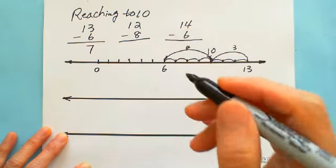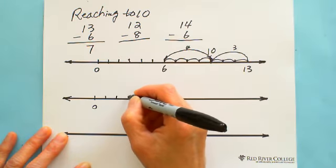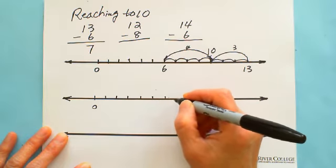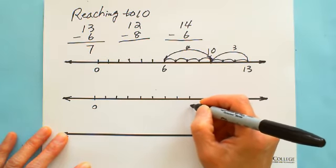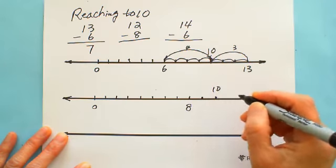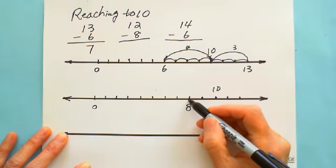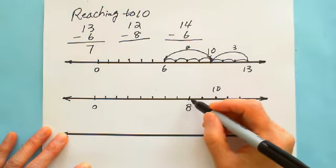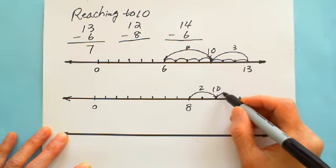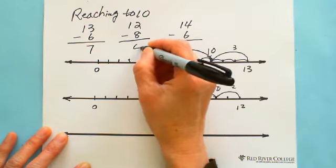So 12 minus 8 is the same thing. You say 0. This is 1, 2, 3, 4, 5, 6, 7, 8, 9, 10. This is 10, 11, 12. Here. 8 to 12, 8 to 10 is 2 units. And 10 to 12, another 2 units. That's why add together equals 4, right?